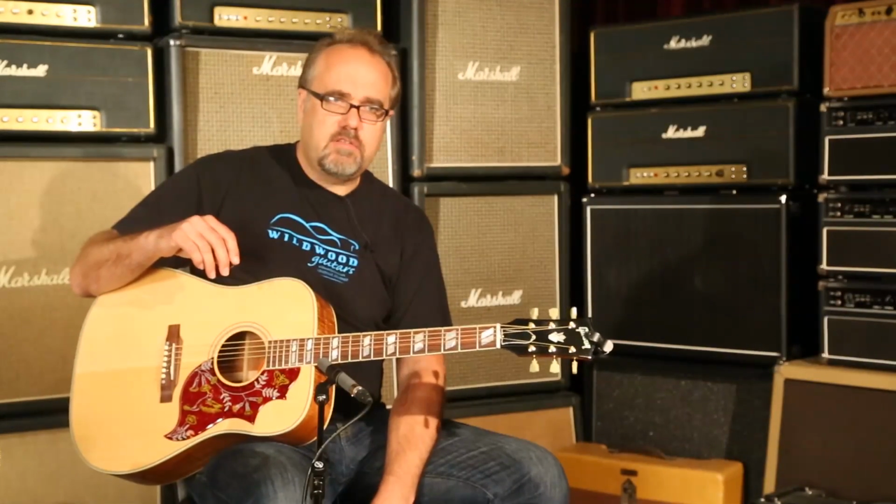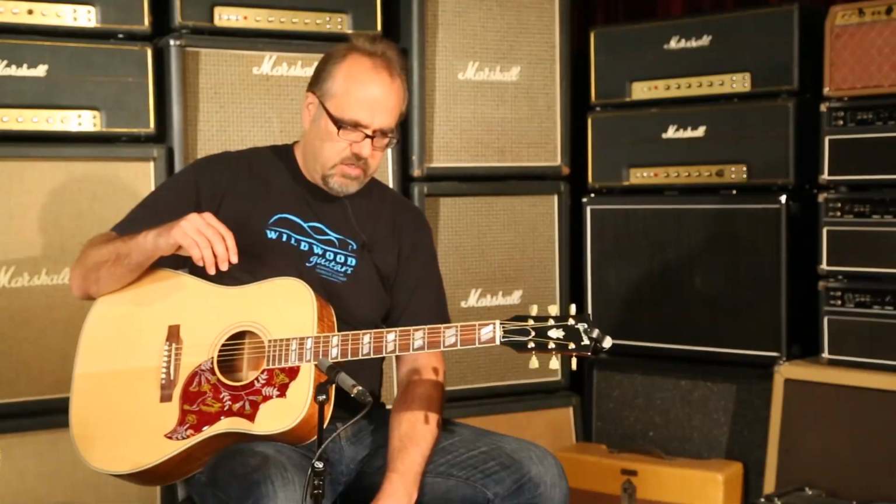Greg Koch here, Wildwood Guitars, playing this glorious Hummingbird Koa Gibson Montana Limited Edition instrument.